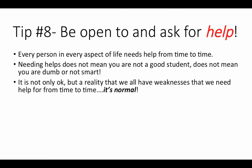One of my weaknesses is technology stuff, and I go ask Mr. Myers all the time, or mechanical stuff. I got a neighbor, me and Mr. Kepler, shout out Mr. Kepler, we have a neighbor that's really good at mechanical stuff, and I lean on him all the time. It's normal. That's okay.